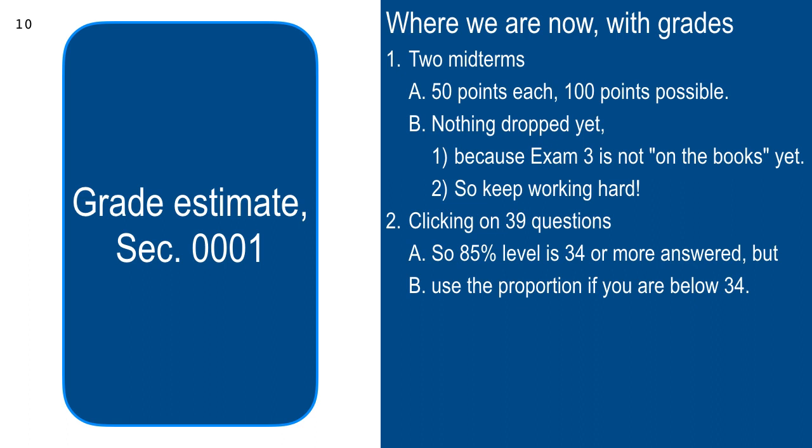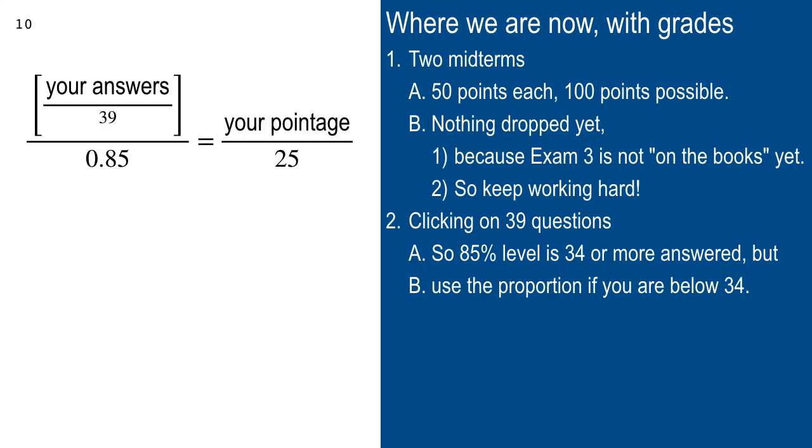And if you're below 34 answered, which some of you are, you've got to use the proportion. Now that's this baby up here. So you type in the number of answers you have divided by 39, and then divide that by 0.85, or work out this proportion whichever way you like to do proportions. Cross multiply and all that stuff. You've got to do that if you're below 34 on the answers. So that's the decimal part of the roundup number.